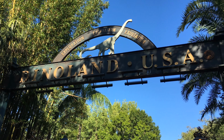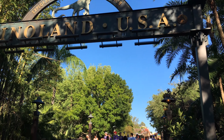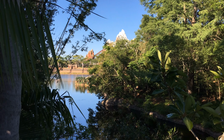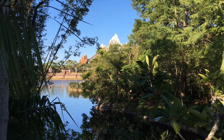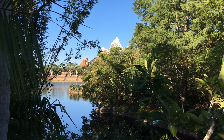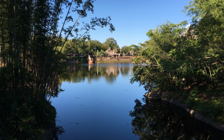You can see it's a beautiful day here in Florida with the blue skies behind the Dinoland USA main entry sign as you cross the bridge into Dinoland USA, which is how you enter all the lands at Animal Kingdom. And you can see Expedition Everest across the waterway there, as well as the Rivers of Light Arena. And the reflections in the water are beautiful today because the water's very calm and still.